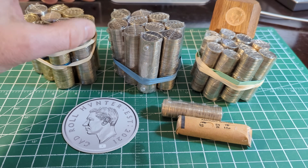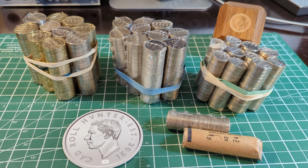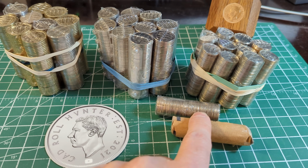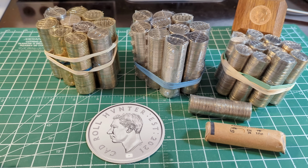I have some nickels and some dimes. These didn't come from the bank, these came from an estate. So I'm really interested to find out what is in here. Do we have treasure that somebody's been holding on to for a long time? Let's find out. Stay tuned.